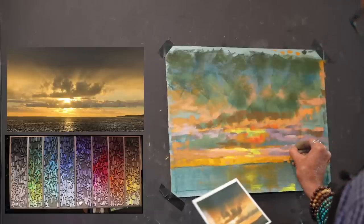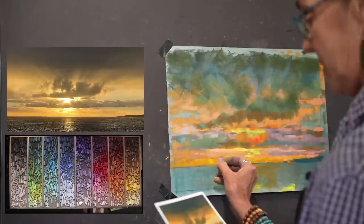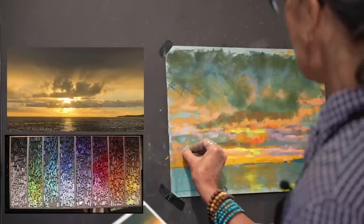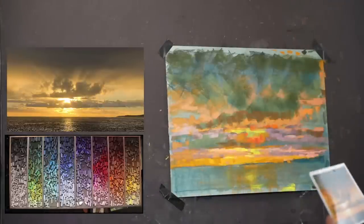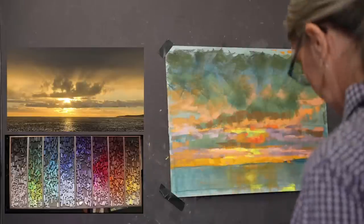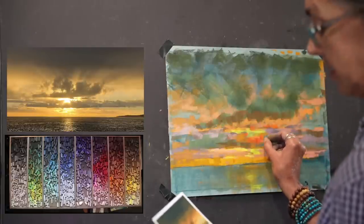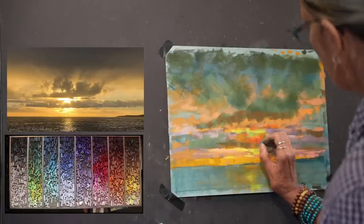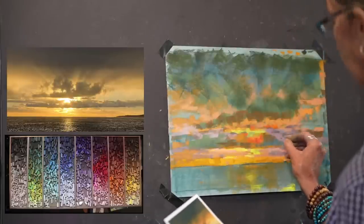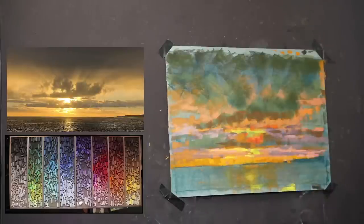Question: do you use alcohol on all the paintings and more than once per painting? Oh, that's a good question. No, I don't use it on all of the paintings. And yes, if I feel like I need to set the pastel into the paper more, I might go more than once with the alcohol.